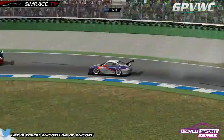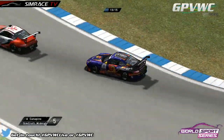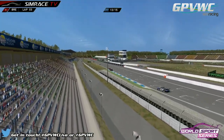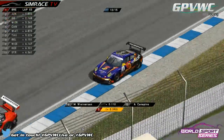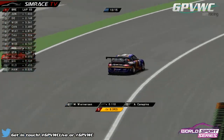Oh, no, that's Canapino on the back of Wernerson. Goodness me. That was quick. The Argentine now looking at P4. Can you believe it? Crazy stuff. Meanwhile, gap at the front. Okay. It had increased to 1.5. It's now down to 1 second. So, David Junt on the march, now looking to close down Brewster for that lead.